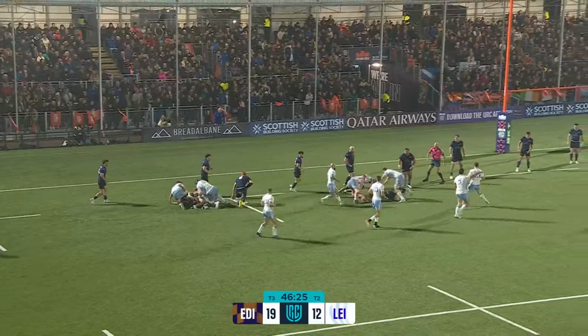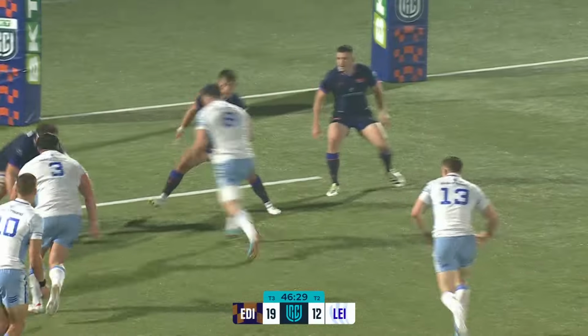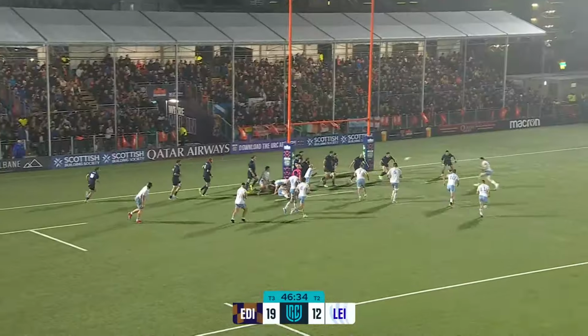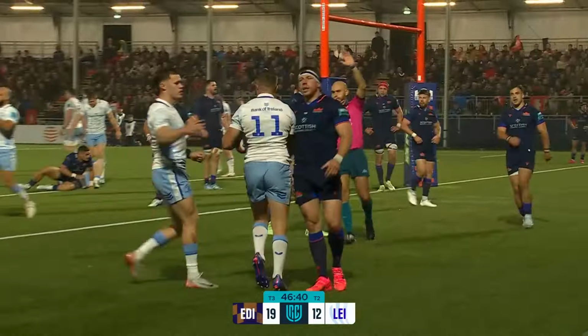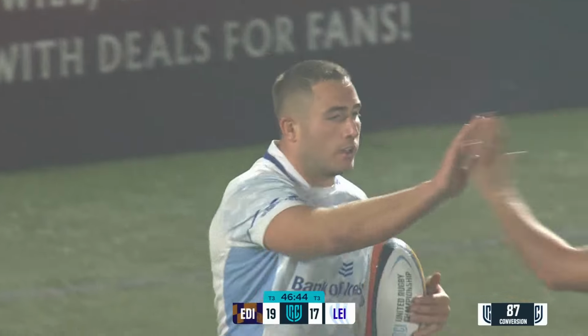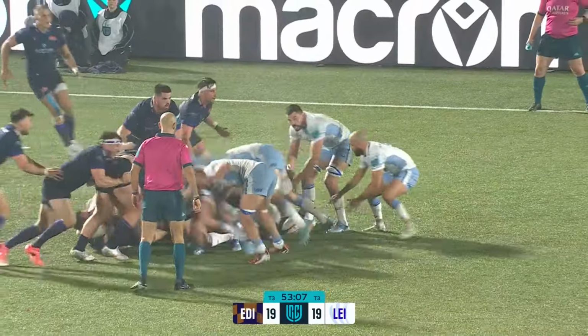Remember, the first half ended with Leinster knocking on the Edinburgh door. It's a great line by Jack Conan there. Against the grain, opens it up now. Oh, what hands that was! And it will get into the hands of Jordan Larmour. Leinster score, they hit straight back once again. This game into a 5-point victory would be huge at the start of the campaign.